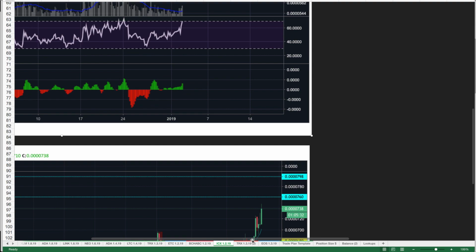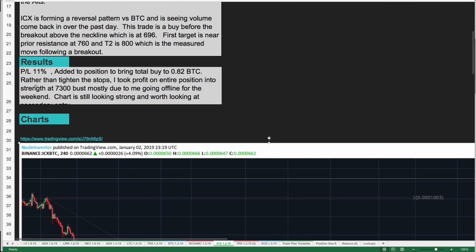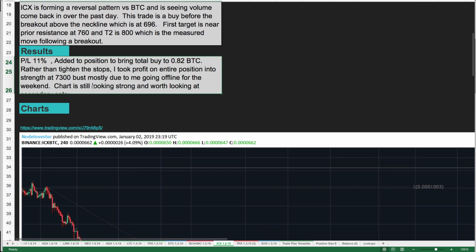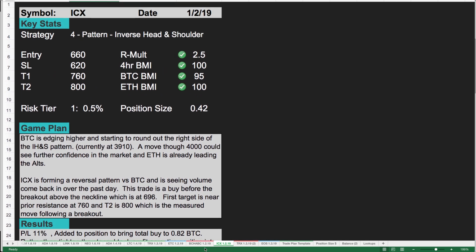And that's some of the notes that I made there on Icon. Let me go back to the notes here. So profit, loss 11%, added to position on the way up, bringing the total buy to 0.8, rather than tighten stops. I took the entire profit into strength at 73, but mostly due to me being offline. Chart is still worth looking at for a secondary entry, right? So just some quick notes that I make as I go through some of those trades.